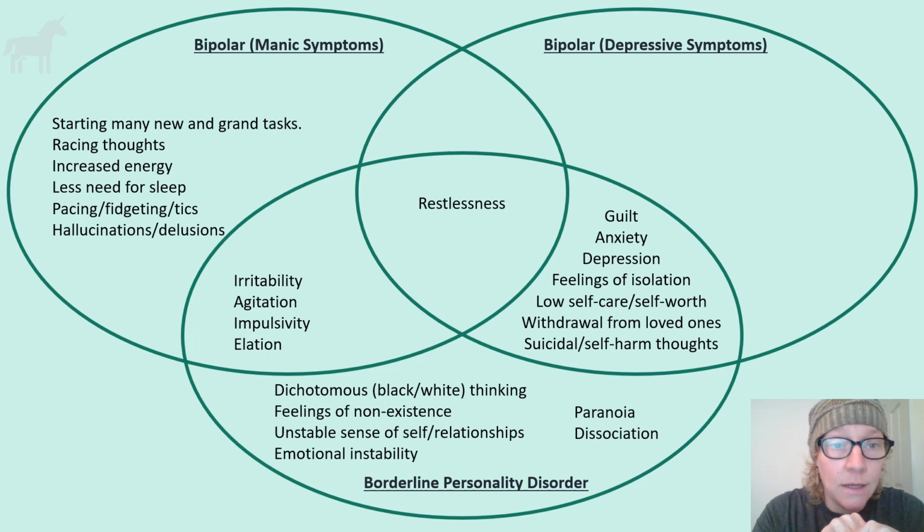And then there are a few symptoms included in the bipolar manic symptoms that may not be a part of borderline personality disorder. Nothing I've read has led me to believe these symptoms are part of it. I can't tell you if they're separate for me because I can't separate the two. But from what I understand, starting many new and grand tasks, racing thoughts, increased energy, less need for sleep, pacing, fidgeting, and tics, hallucinations, and delusions are bipolar disorder symptoms. They could also be symptoms of borderline personality disorder in a secondary way. I don't know, but I can't tell from the DSM-5 or any of my research that they are.